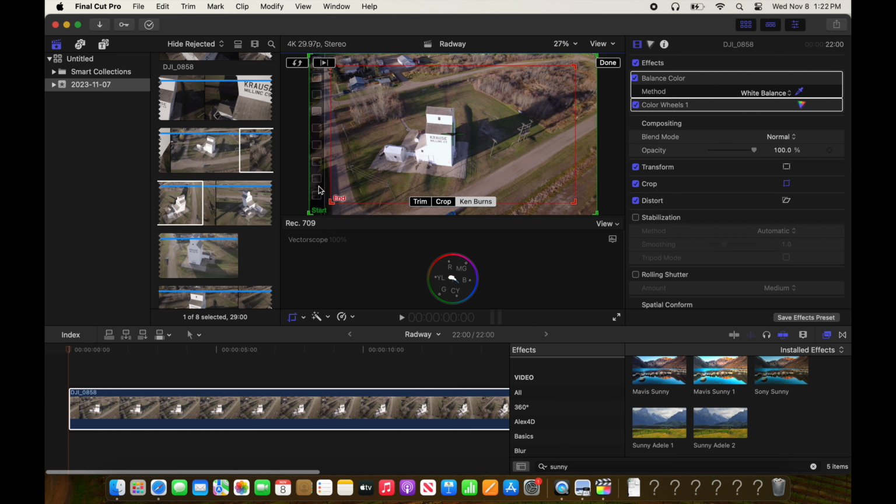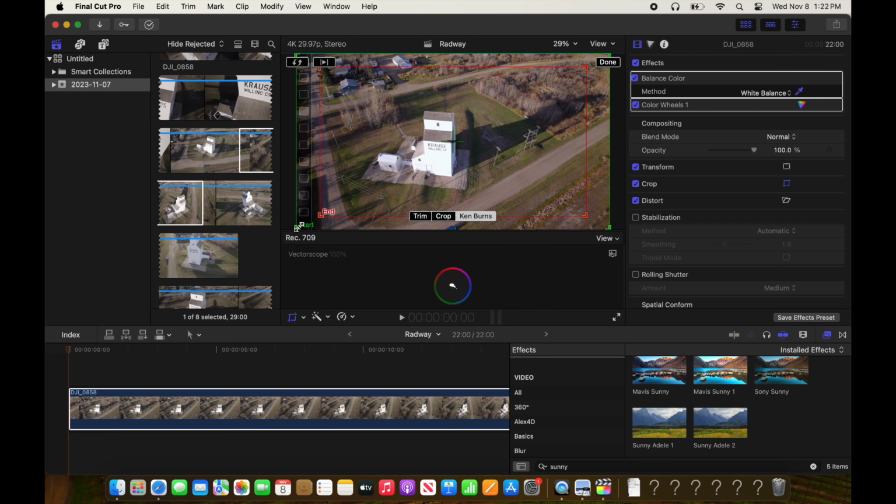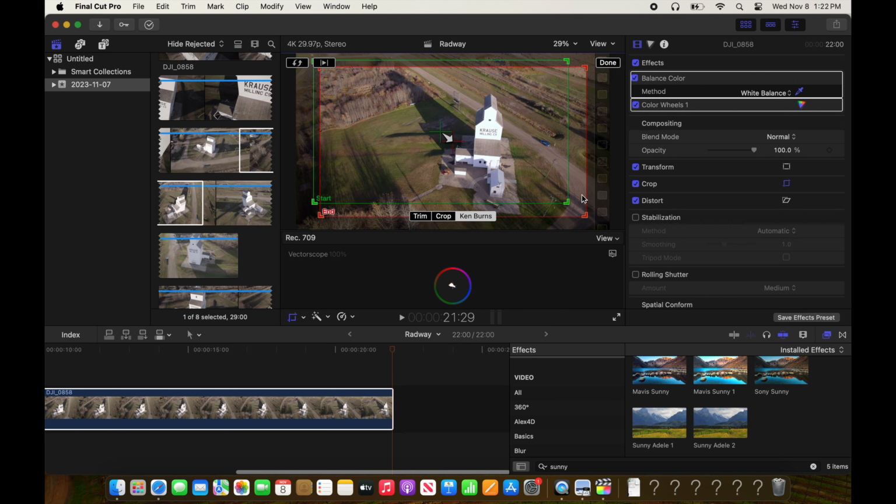For example, if I want to get this grain elevator more into the center of my picture throughout the whole video, I can accomplish that, for the most part, with the Ken Burns effect. Just watch, and then you see the difference afterwards. Now, since my footage was recorded in 5.4K, which is unique to the Air 2S, I can do this, and my footage that results will still be in 4K with minimal or no loss. And that's why I like the Air 2S so much.